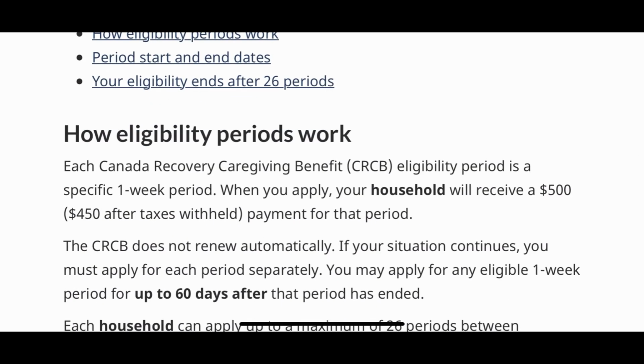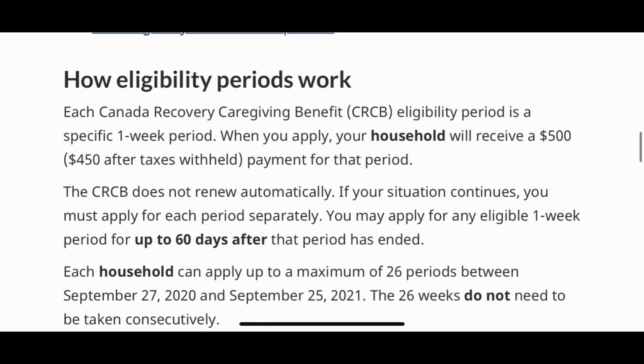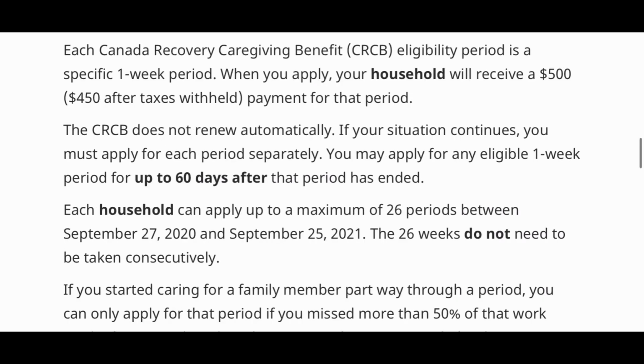How it works is you have to apply for the period after the week is up. It's also good to note that the caregiving benefit does not renew automatically. So if your situation continues, you must apply for each period separately, and you may apply for any eligible one week period for up to 60 days after that period has ended. You can apply for up to 26 weeks, but they do not need to be taken consecutively. So you can do it every other week for the eligible period.